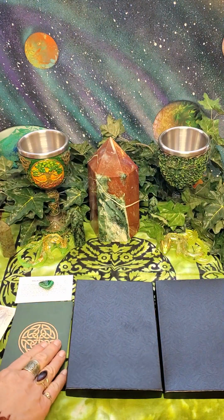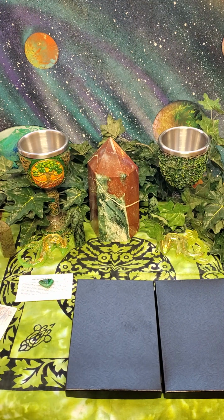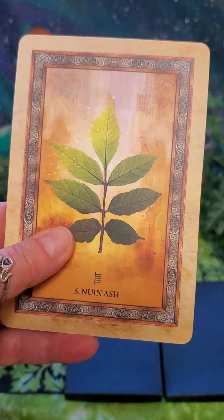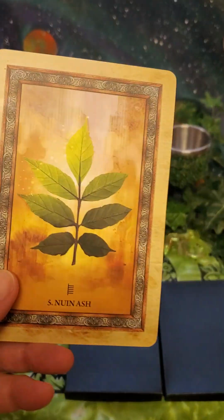So let's see what the Celtic Tree Oracle says. I can't even lift the card. This is card number 5, and I'm not sure how to pronounce this, but Nuin Ash. Let's see what card number 5 says. And hopefully it says how to pronounce it? No. We're going to go with Nuin Ash.